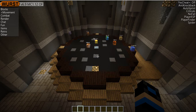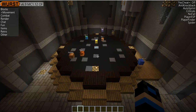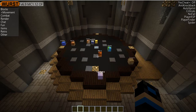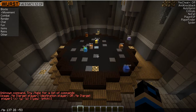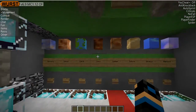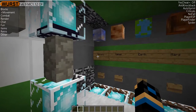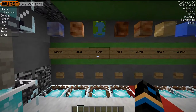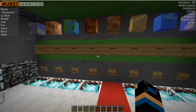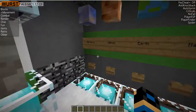Today I will be talking about all the planets, excluding Saturn, Uranus and Neptune, as the command blocks messed up and I'm not able to teleport to them anymore. So from here I will be navigating to Mercury, Venus, Earth, Mars and Jupiter. These three do not work, so I cannot use them.